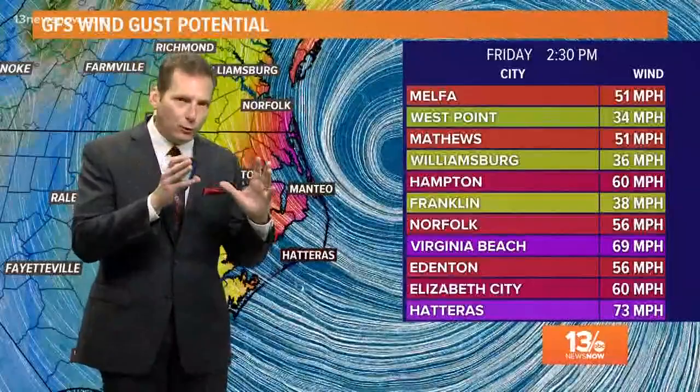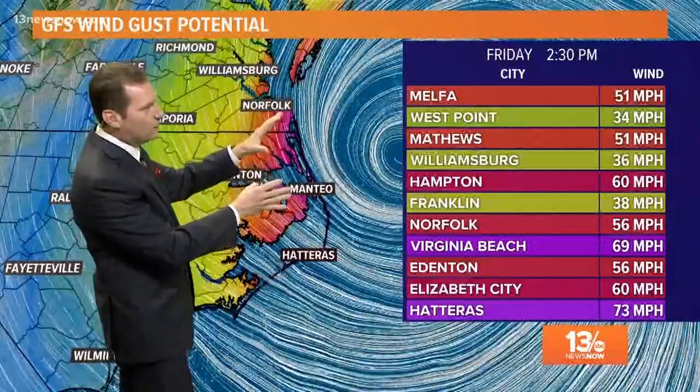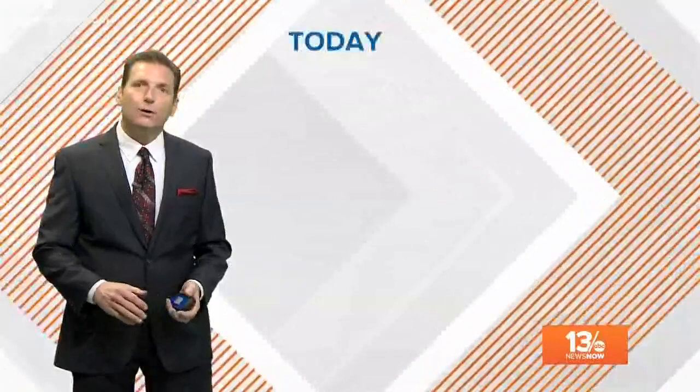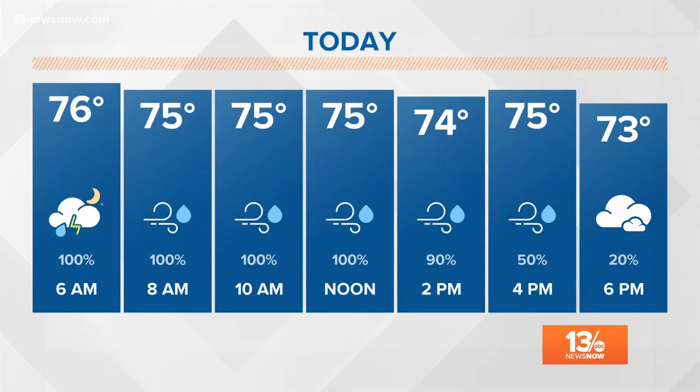So we're continuing to track this coming through. We're going to deal with a very, very raw day with wind and rain. Worse at the coast, not as bad inland, but for the coastal areas, it's going to be pretty much a day-long event with improvements coming as we get into the evening. So that's a look at the forecast as far as the winds go. Wind and rain through the day, guys. Big improvements later tonight.